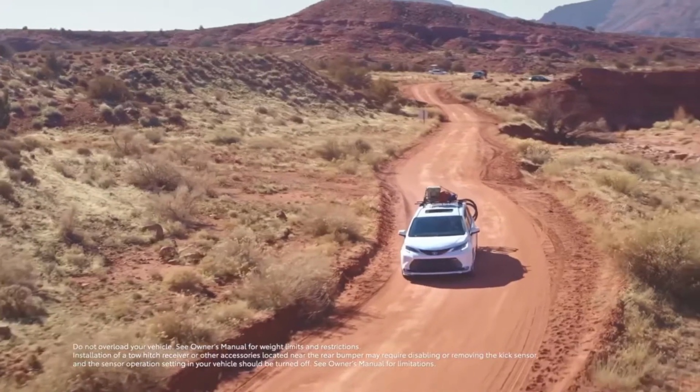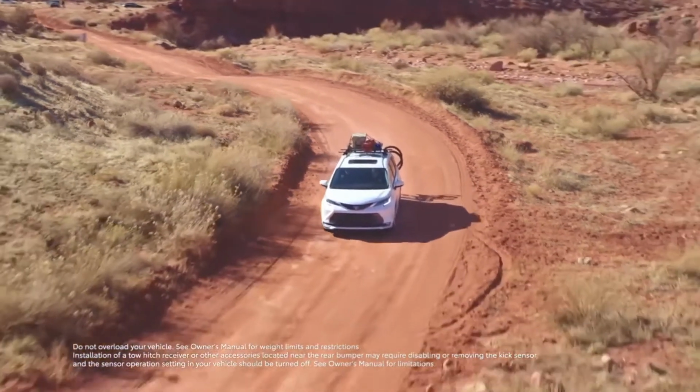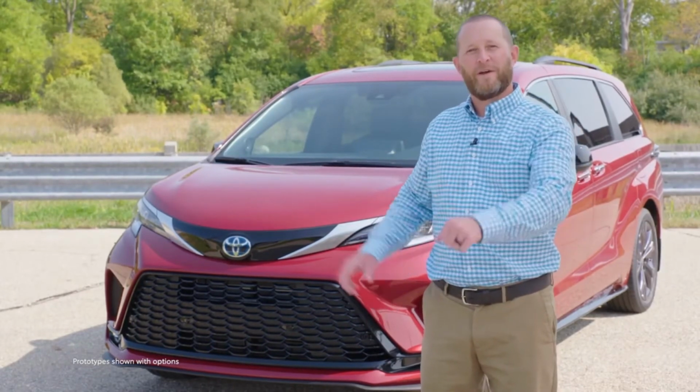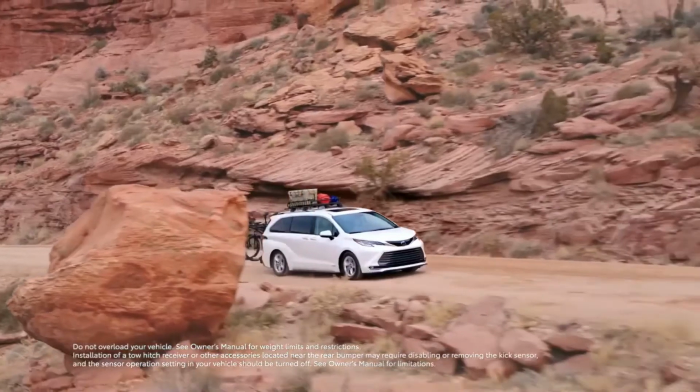The all-wheel drive system can seamlessly shift power from the front of the vehicle to the rear at a ratio of 100% in the front, 0 in the rear, all the way to 20% in the front and 80% in the rear. The transfer of power is completely transparent, and the customers won't feel any difference when the power shifts from the front to the rear.